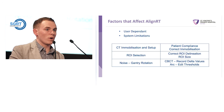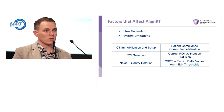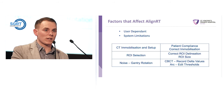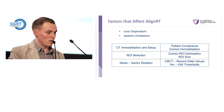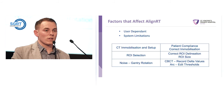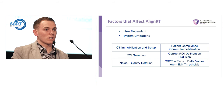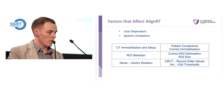In terms of the ROI, correct delineation is also important. For example, on the breast, coming across medially enough and down laterally enough to allow the system to actually check rotations. Also, the size of the region of interest is a trade-off between accuracy and frame rate. A larger ROI will have a lower frame rate, but potentially be more accurate.